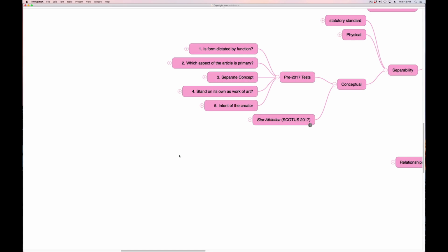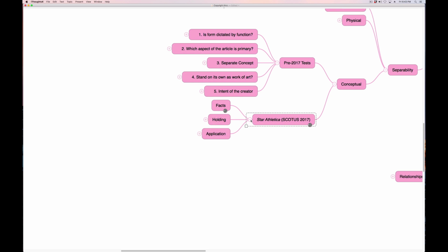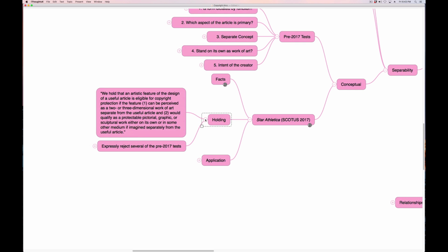In the end, the court, by a vote of 6-2, upheld the Sixth Circuit's judgment that the uniforms did enjoy copyright protection. The majority opinion, written by Justice Thomas, announced a new test for separability, which will govern all future cases involving useful articles. The key components of the new test are set forth on your screen.